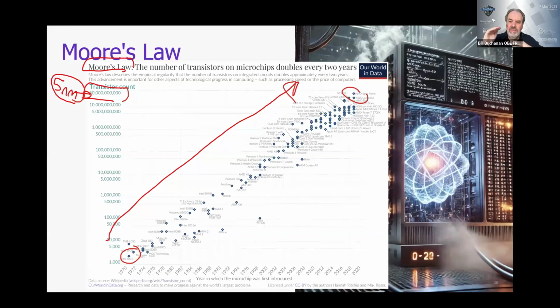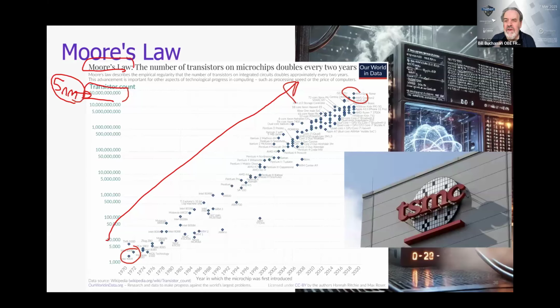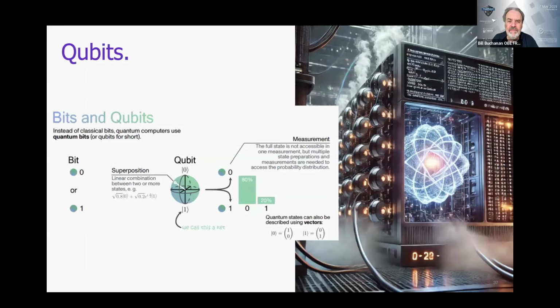So the next dimension is really to move away from silicon and towards a quantum future. In fact, the only company in the world which can produce these really small transistors is one in Taiwan, a company called TSMC, and they make these tiny little transistors, which is a big risk for the world because obviously if there was a problem in that factory, then it would cut short all of our processing, our microelectronics devices that we need. So the future is possibly towards the usage of qubits.